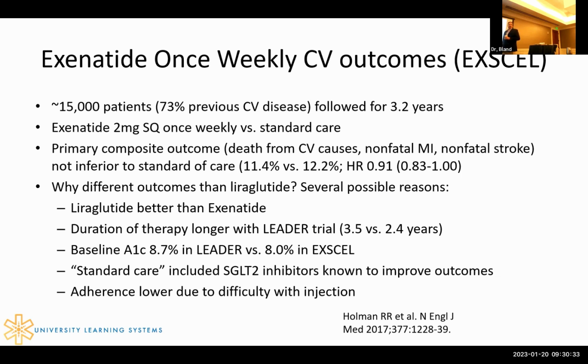Now, why did it not have the same outcomes as Victoza? It's a good question. Couple things, couple reasons. This is Bland's postulates. Okay. I haven't published that. All right. But one thing is maybe Victoza is better, right? What's always the thing, right? We worry about drugs all within a class. You can't necessarily say they're all the same. We love to think that.